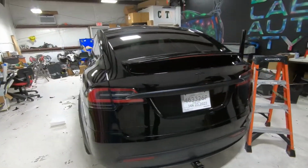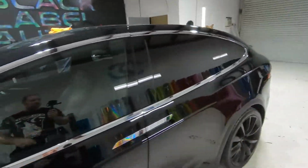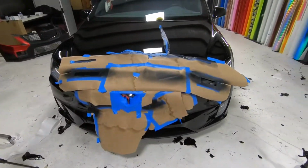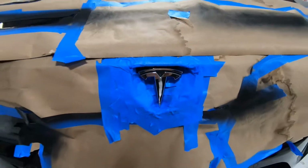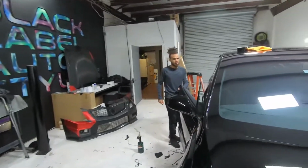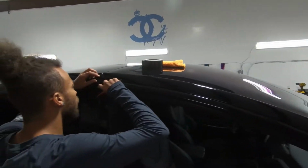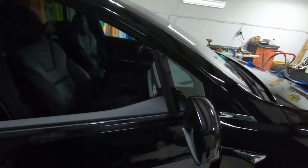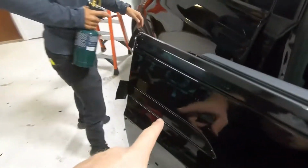Booty's done. Use the old paper. All this still needs to be wrapped. We'll get to that. Use the old paper like I said I would for the front. That looks custom, so we can coat that. The pieces behind there already got wrapped by the master. He's currently wrapping these trims, and the door handle.